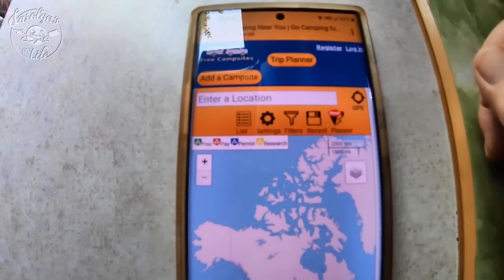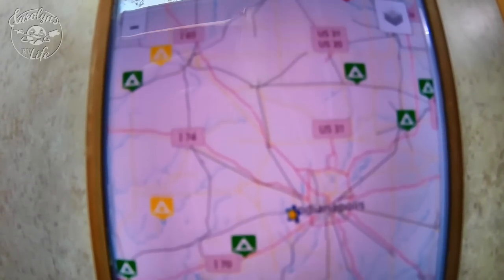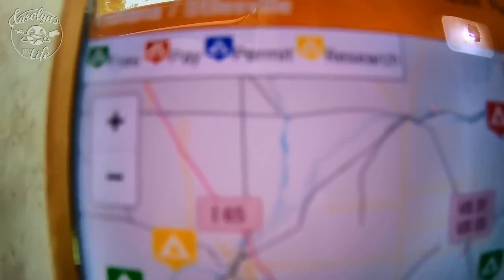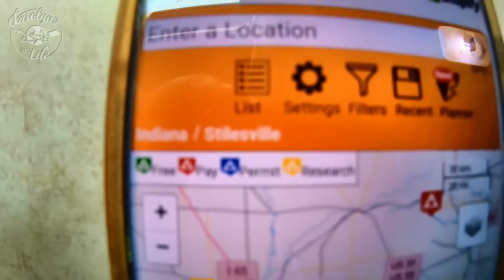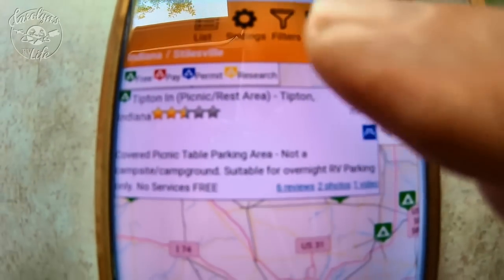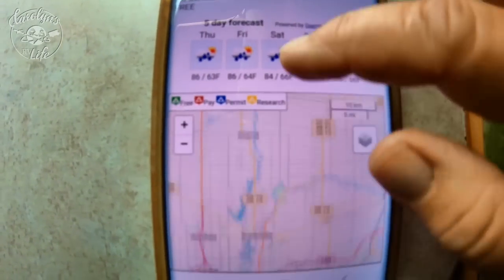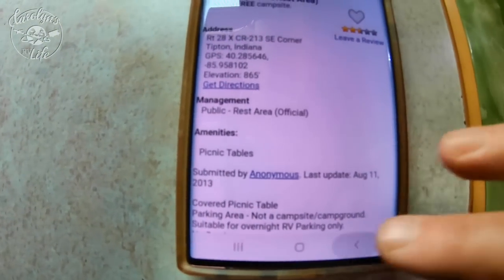But freecampsites.net is still my go-to app. I love that you can just click on the GPS button and it narrows down to the location that you're at. It shows you free places to camp. It's color coded, so the green places are free places to camp, the red are pay, blue is by permit only. What I love about freecampsites.net still to this day is that it's been around longer, I think, than any of the other apps that I use, and it's been the most reliable. It's really important to look at the reviews, look for recent reviews, and that's usually the most reliable, the ones with recent reviews telling you what's going on.